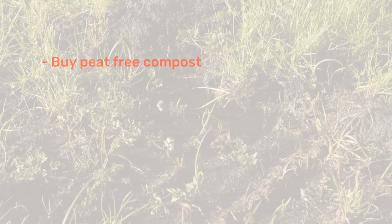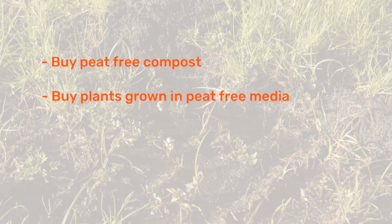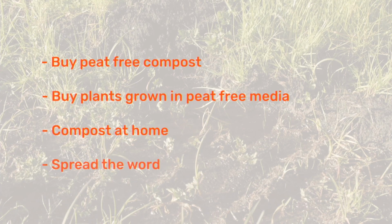So what can we do to protect our peat bogs? We can buy peat-free compost, we can buy plants grown in peat-free media, we can make sure we compost at home, we can spread the word and talk about these amazing biodiverse ecosystems, their ability to combat climate change and the threats they face.